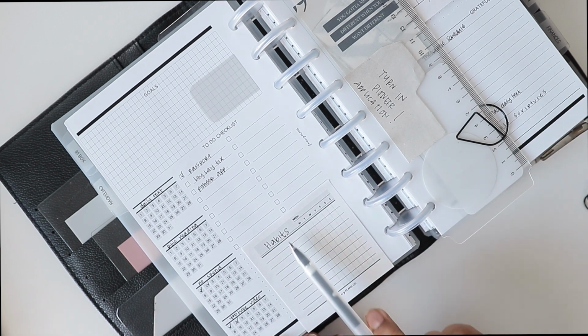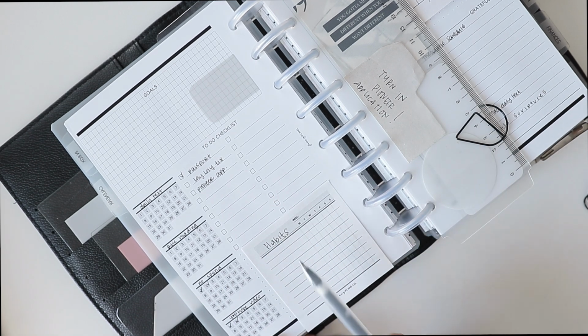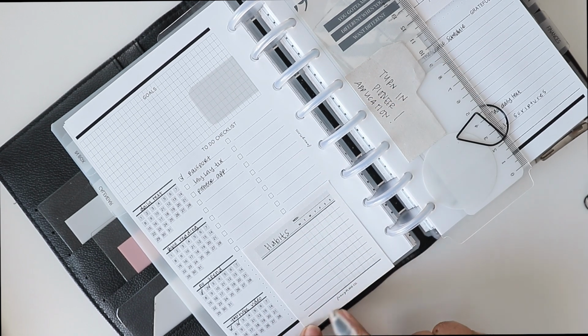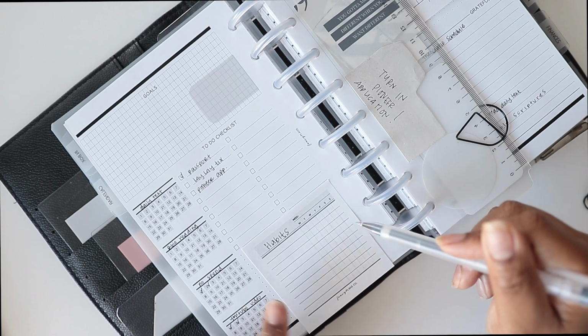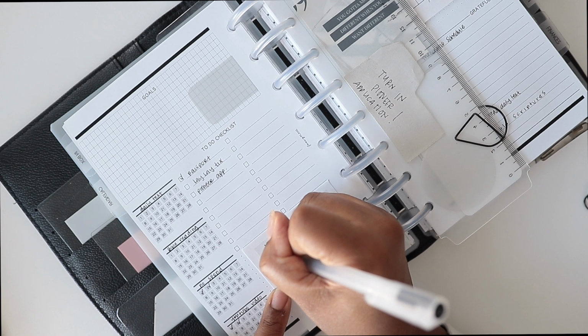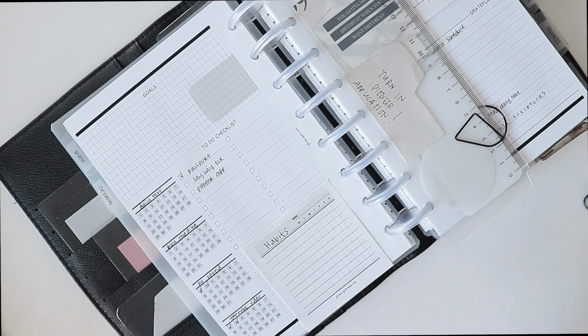It has a bunch of different slots for you to write the habits in, and then all the days of the week. You can even put the week here, or you can just leave it general, but I like to check it off as I'm going along. This will be outdated the next week, but if you just want to use it as a template, you're more than welcome to do that as well.